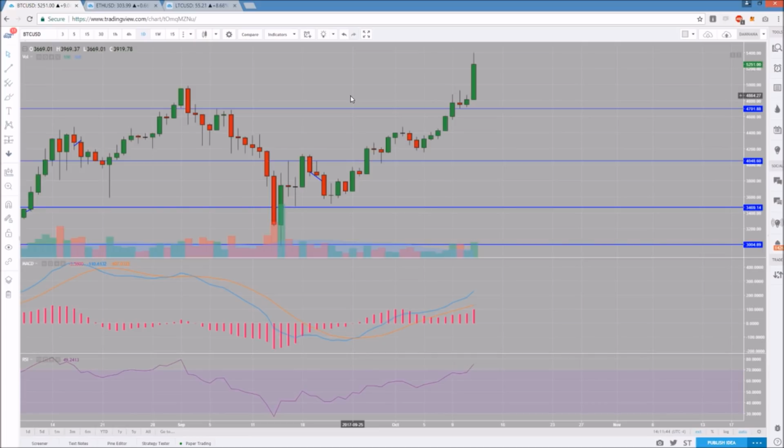And we now have higher highs. This is great for the sector. This is great for cryptocurrency. Every time we get a new all-time high, it hits some headlines. It reaches the mainstream media. And we get closer and closer to adoption and acceptance that this is a real thing.